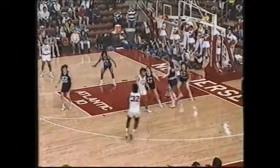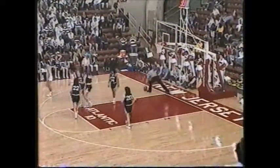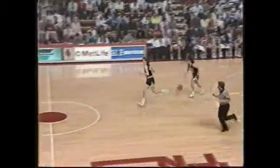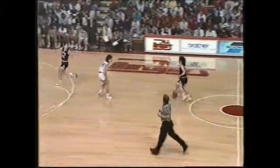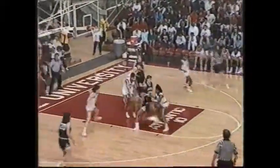Pikett. Hansen, back to Pikett, fires, no, off the front of the rim. Knocked out of bounds, and they say last touch by Rutgers. Penn State ball, an unpopular call to the RU fans. Dana Eichenberg, here's Garner. In the circle, takes it to the hoop, puts it up, in. Nice move by Tanya Garner. Good drive. Great penetrating move, and Penn State coming right back with that.